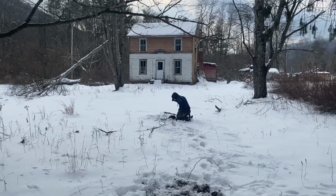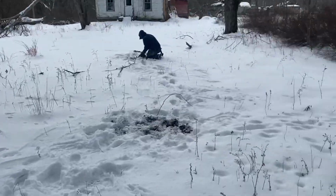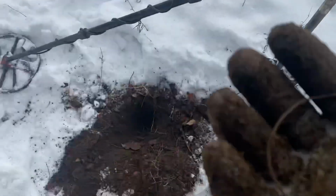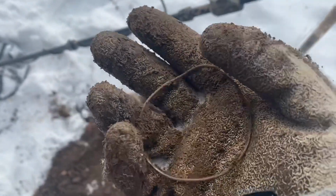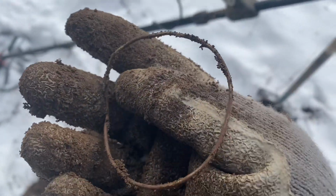Me and James just couldn't help ourselves. Huh? All the snow. The ground isn't frozen yet. It kind of acted as a barrier to insulate the ground because it was warm right before it snowed.